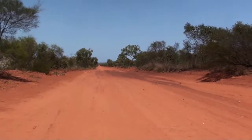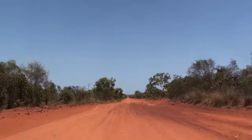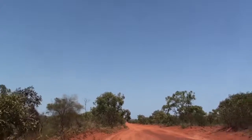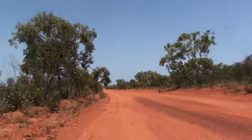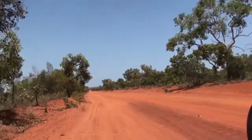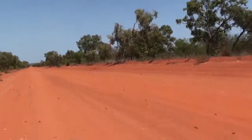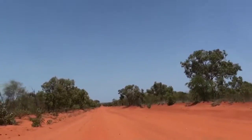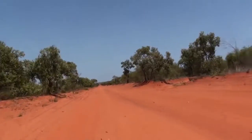Here we are, another dirt road. This one's 100 or 200 kilometres south of Broome, which is a kind of resort town up in the northwest of Australia. We're looking for somewhere to stay, so off the main road there's a sign for a campsite, 20 kilometres in, and then we'll hit the coast and this campsite.